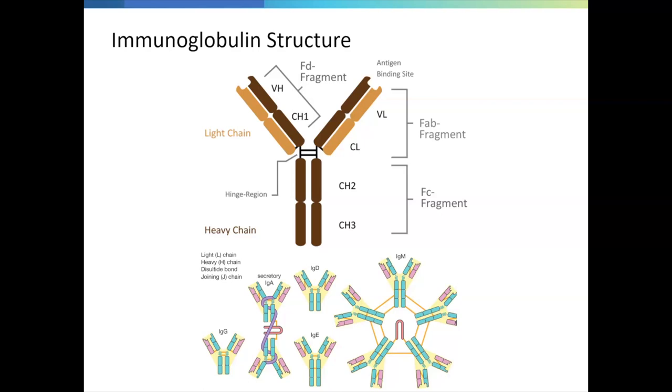And so at the arms, we have the light chain, the antigen binding site, and we have what we call the Fc fragment, which ultimately, once an antibody binds to something, activates our effector cells, things like NK cells, macrophages, et cetera.